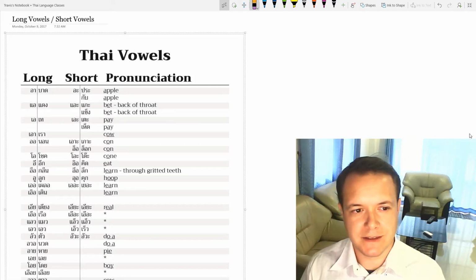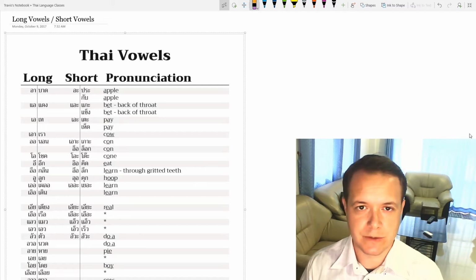Hello everyone. So today we'll talk about the vowels in Thai called Sara. Thai has long and short vowels, and many of the long vowels and short vowels are equivalent to each other. They're just long or short versions.